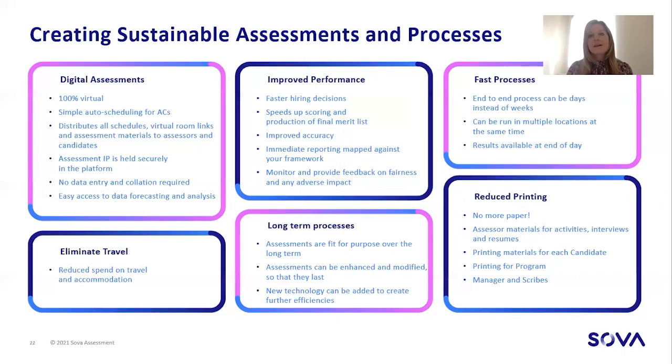All data is held securely on the platform, so again, no information left loose around the organization. We can also look to improve performance by monitoring as we go. We have feedback loops where we can look at diversity, inclusion, scores, and so on, and look to make improvements and improve accuracy as we go. Then thinking about the long-term processes, we can validate whether the assessment approach is fitting to what's needed by the organization and look to refine this, or even add in new technology.